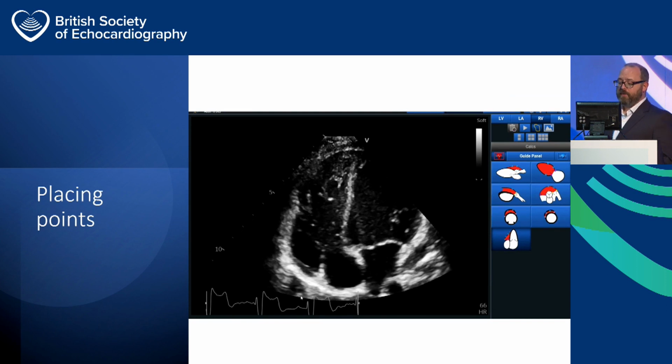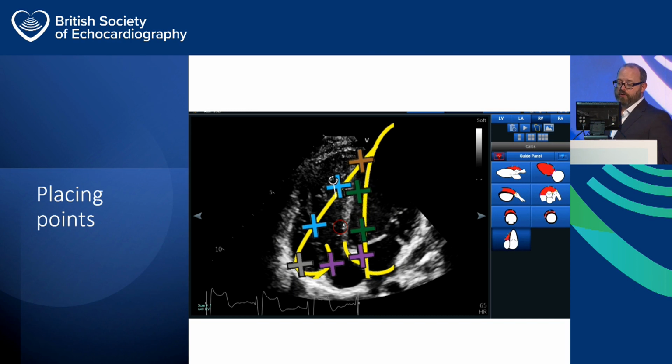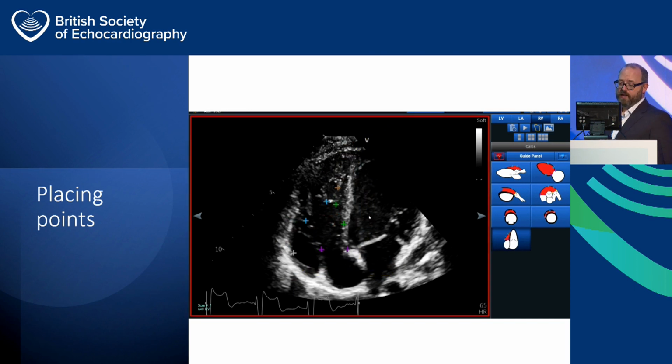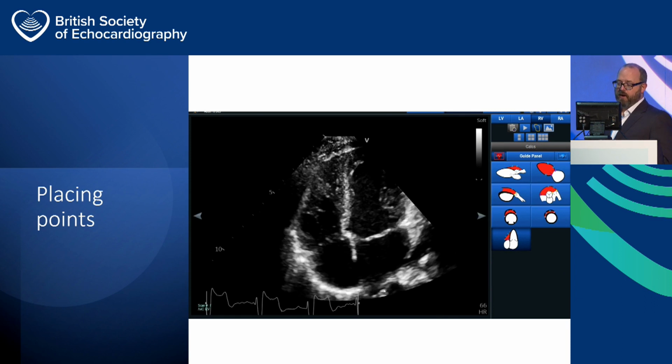Once you've acquired the images, you find the end diastolic frame and pull across the anatomic points. This is a 4-chamber view looking at the right ventricle. We're marking off the mitral annulus points, the lateral wall, the septal wall, and the apex. There we go. And then we go to our end systolic frame. We mark off the same points on this one as well. Using these templates, it's quite straightforward to place these points.